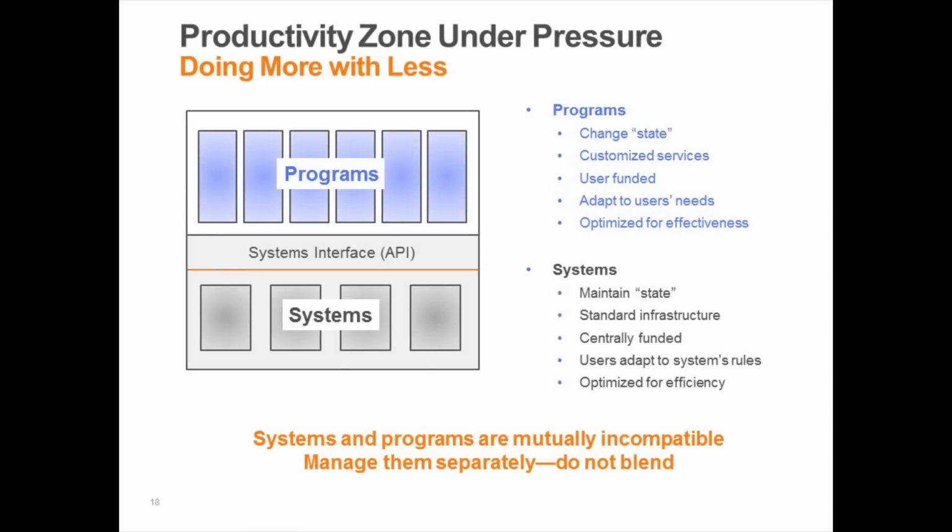If you look at programs, the key idea behind a program is to change the state of something. Now, when we get to systems, we're going to see it's to maintain the state. But a program is to change the state of something. You want to do that with a customized service. It's very user-focused. It tends to be user-funded. And if there's something about the program that isn't working correctly and the user's uncomfortable, you change the program to fit the user. The idea is to change the state of the participant in the program and do whatever it takes to get that done.